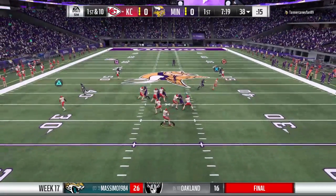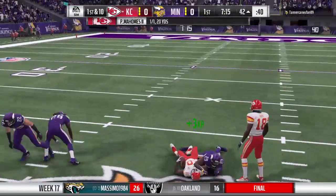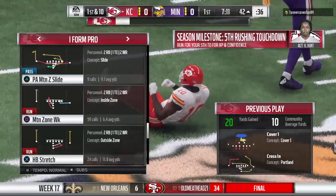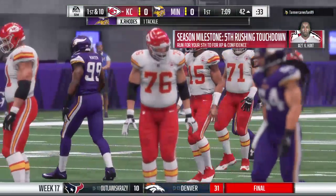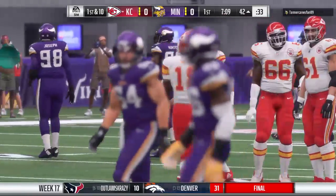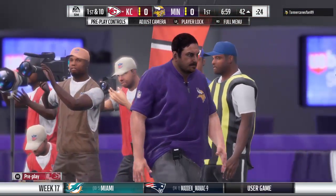So after the INT, here's Mahomes. That one caught by Tyreek Hill. And he's taken down, but not before getting this across midfield and just shy of the 40. A good pick up there of 20 yards. Offense comes to the line now, 1st and 10.